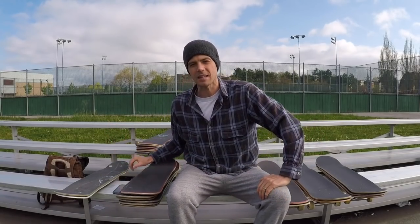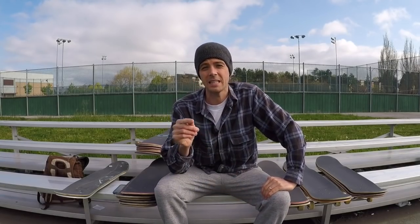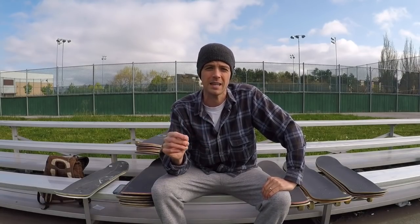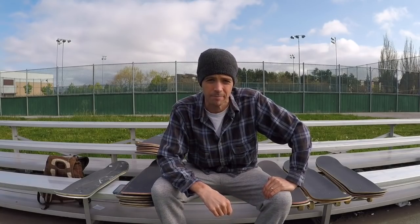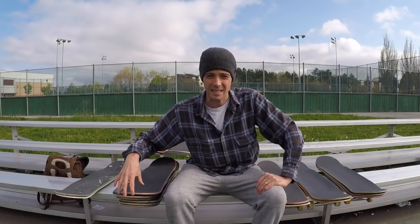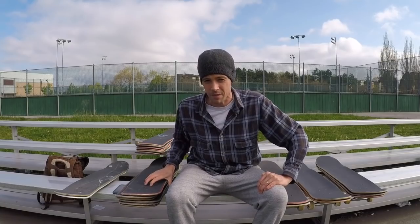Now let's get one thing clear. A lot of people seem to think Deluxe makes the best wood. Bareback makes really good decks for Deluxe, who distributes Real, Crooked, Anti-Hero, Spitfire, Thunder, and probably a clothing brand or something. Oh, and one thing I also want to mention, one of the reasons I have the most decks in this is my favorite wood shop. All of my favorite decks with the best reviews are coming from this wood shop.